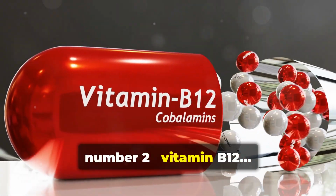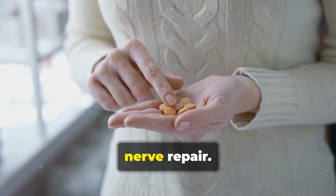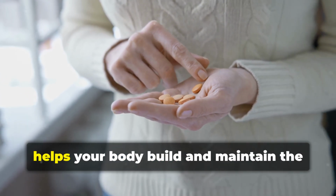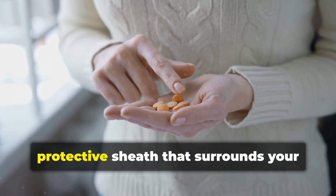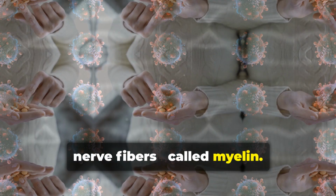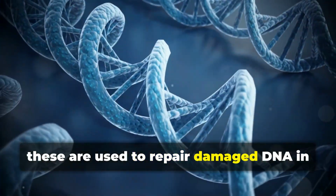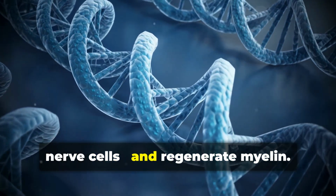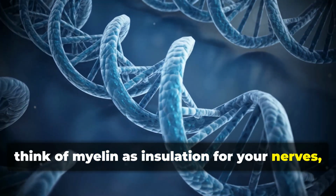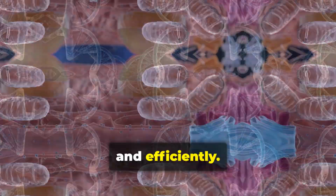Number 2, vitamin B12. This vitamin plays a critical role in nerve repair. The active compounds in vitamin B12 help your body build and maintain the protective sheath that surrounds your nerve fibers, called myelin. Methylcobalamin provides methyl groups. These are used to repair damaged DNA in nerve cells and regenerate myelin. Think of myelin as insulation for your nerves, allowing them to transmit signals quickly and efficiently.